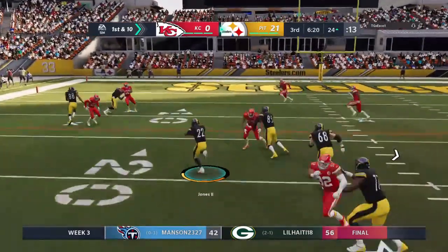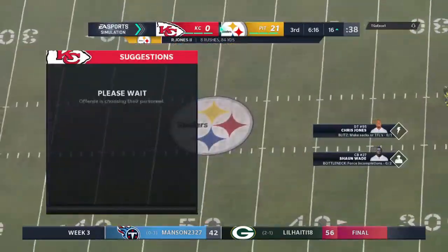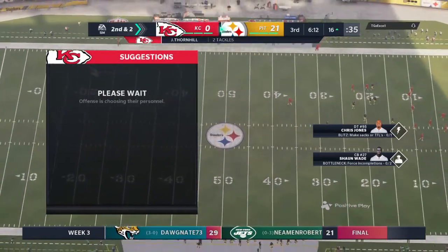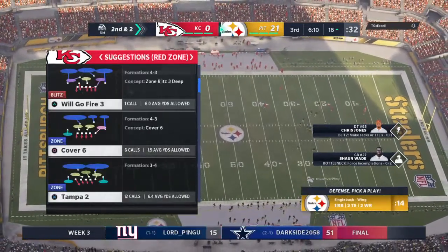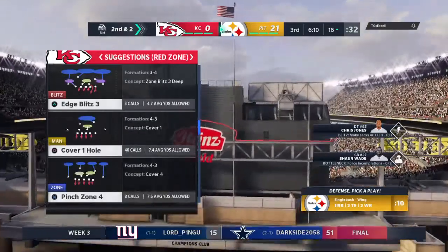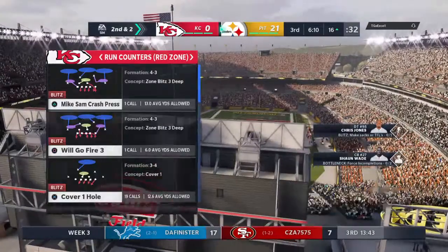And they'll keep on the ground with Jones. This will be stopped about 2 yards shy of the marker. 8-yard gain, 2nd and 2. A lot to praise on this drive, obviously. I know you're seeing what I'm seeing. Those guys up front, they're getting it done. Doesn't matter what play is called. They are handling their business at the line of scrimmage and dominating right now on this drive.